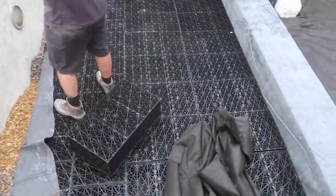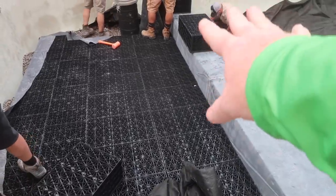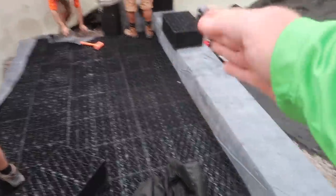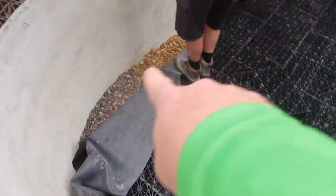So now you could really start seeing this thing come together. Again, there's our wall. We're gonna come up one higher. Right now I didn't do that because I was worried about the pressure as we were putting things in here, pushing that wall over.